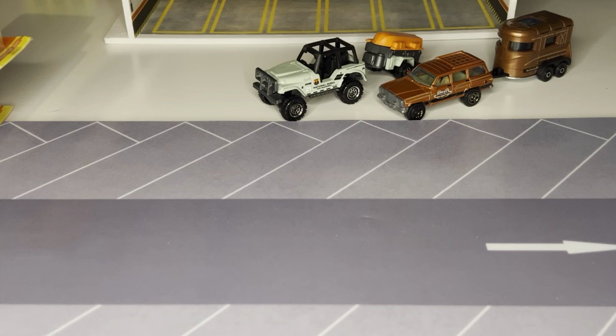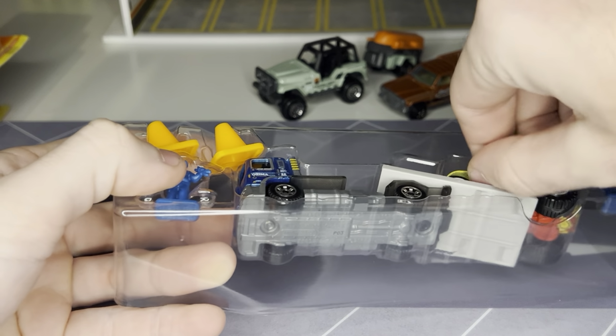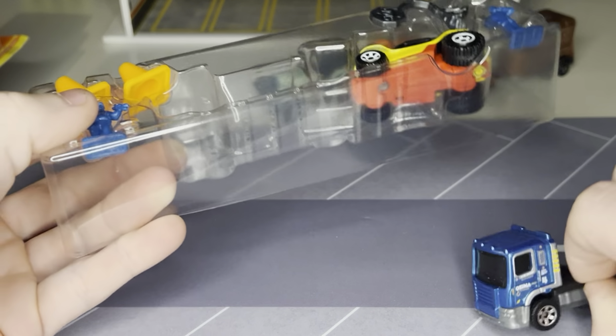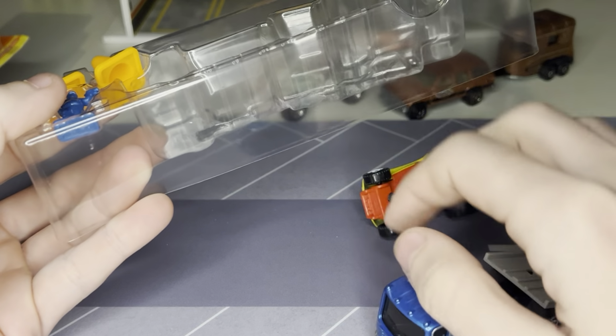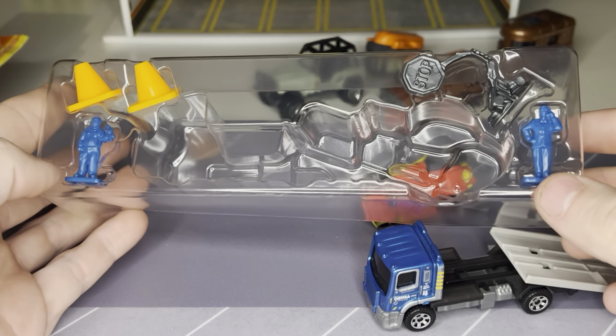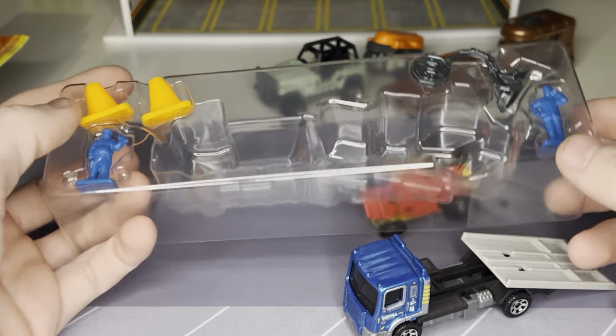And these aren't super cheap, so I was pretty glad that I got them for, I think it'd be like $8 or $10 each Canadian. So it's not bad at all. Ooh, let's not drop the cars. We got pylons, stop sign there. It's barely sitting in there.